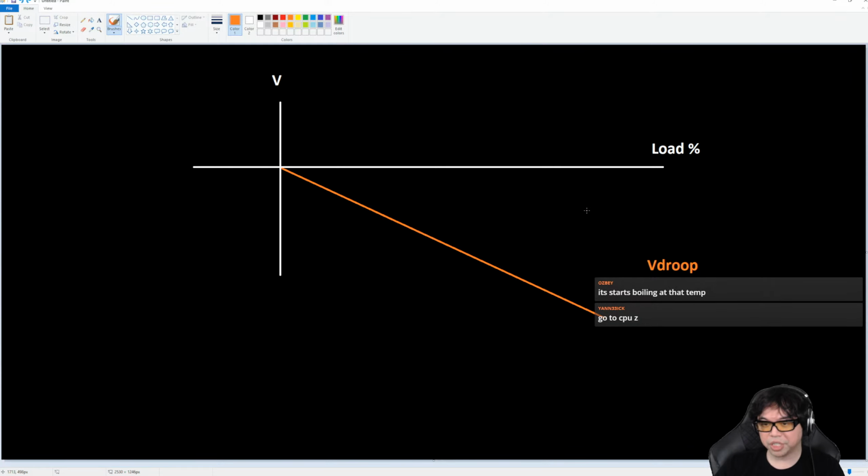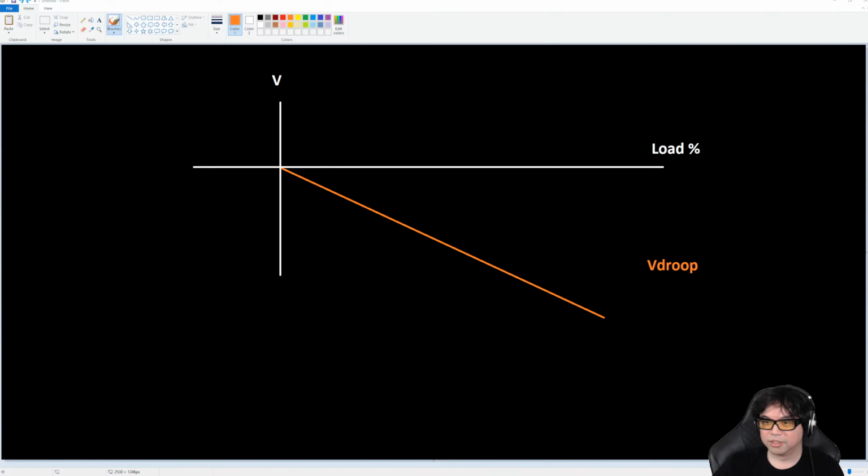Go to CPU-Z. You want me to go to CPU-Z? Okay. Let me pull up CPU-Z. I don't think this is going to be very useful. We'll go into CPU-Z. Here, I gotta share CPU-Z. Where is it?